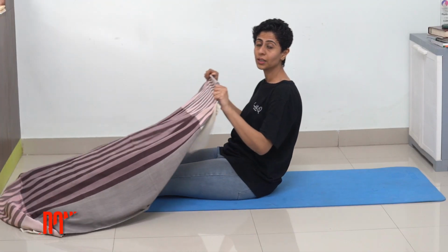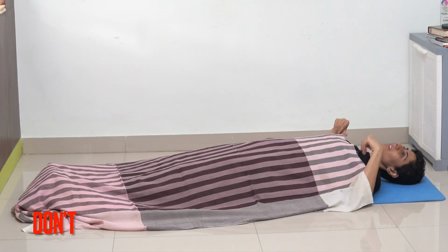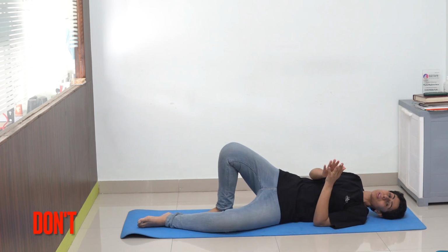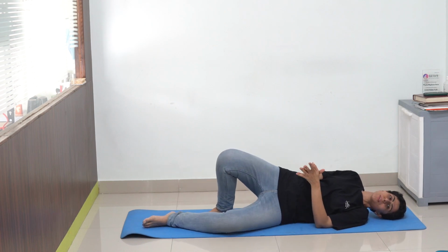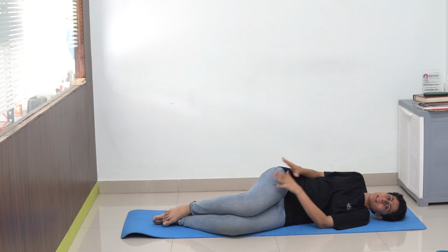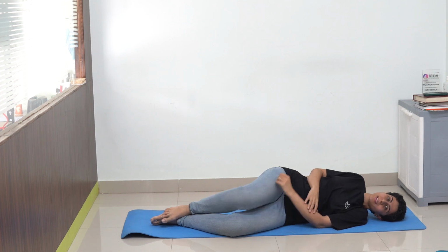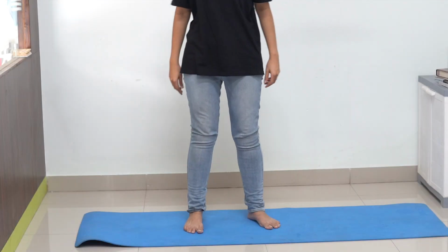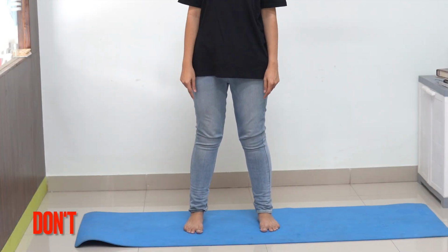Do not pull a bed sheet like this and sleep. Do not cross your legs and sit. Do not sleep on the affected side without your doctor's permission, and if you're sleeping, don't sleep like this. Always keep a pillow in the middle and then only sleep. Do not curl your legs inside and stand. So these were the things which I mentioned that you are not supposed to do.